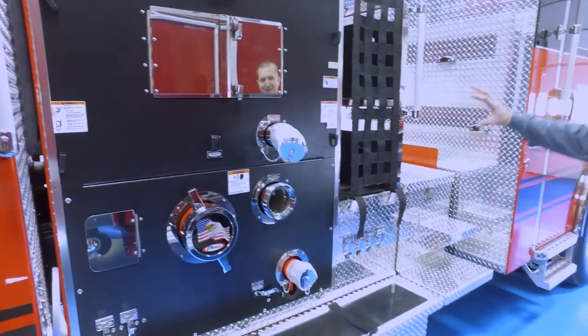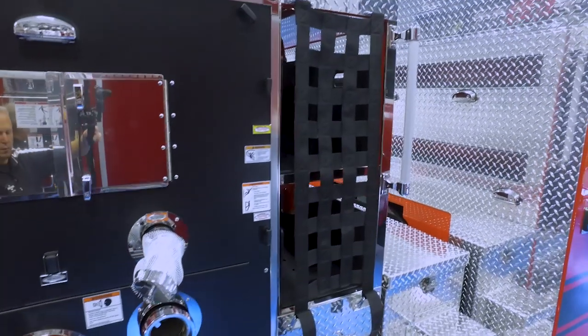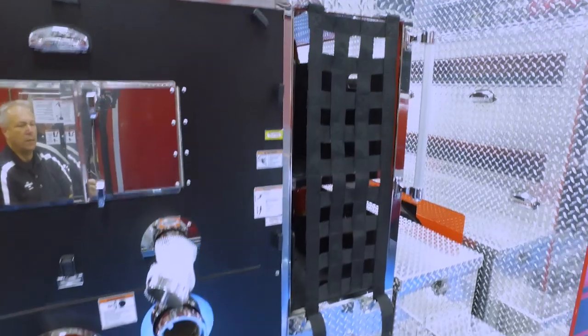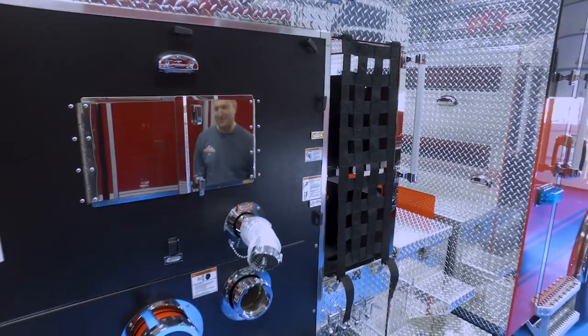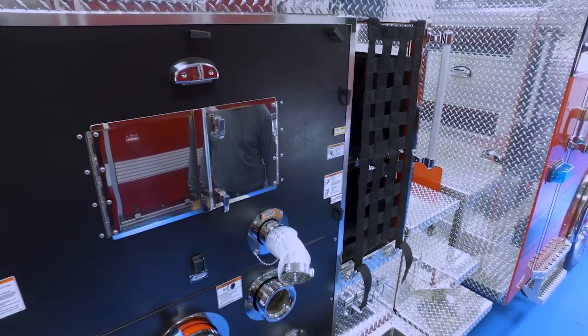The other thing, we kind of changed the way our speed lays are set up. We used to have a three stack speed lay. Now we've gone to the trays and a two stack speed lay. So it works a lot easier. Having the plastic hose trays, it's going to be easier to reload hose, quicker to reload hose, quicker to get the truck back into service.